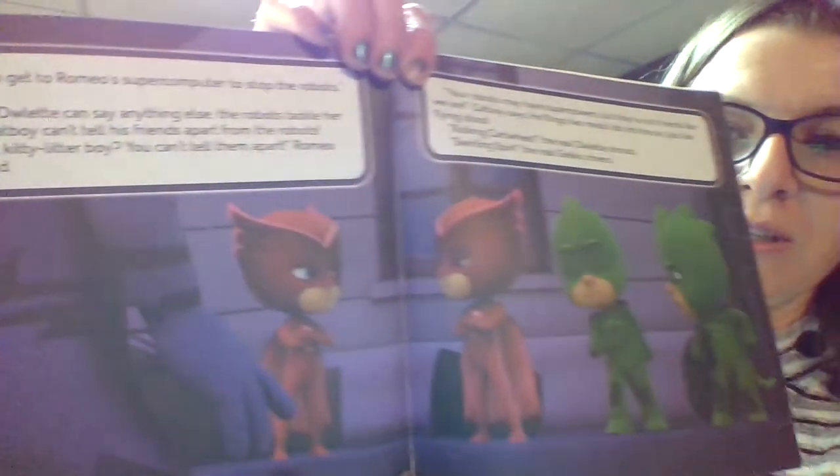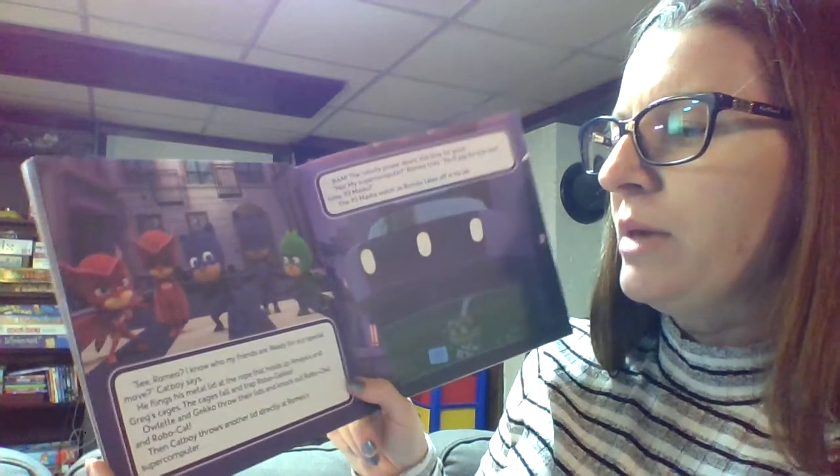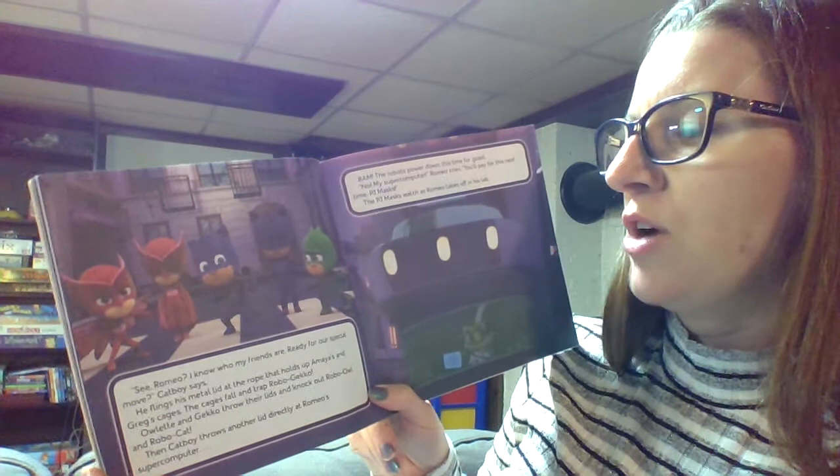Oh my gosh, can you tell in that picture which one's which? I can't, but Catboy has a plan, and he throws those metal discs like they were playing Frisbee at the beginning, and he gets his real friends back. Look, that must be the two robots, right? See, Romeo, I know who my friends are.